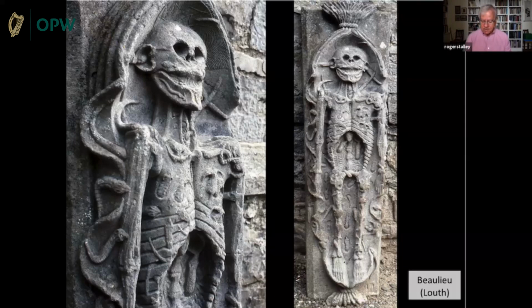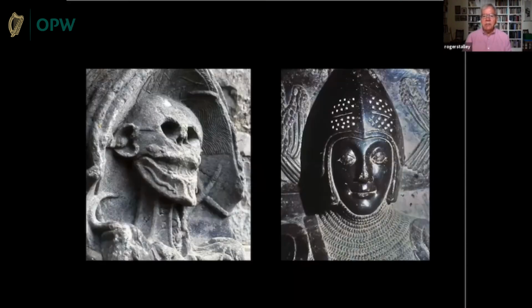And I feel that it's a fantastic piece of sculpture, of course. Again, propped up on its side, it would have originally been lying flat, but it's a fantastic piece of sculpture in its own right, technically, as well as imaginatively. But what a contrast that makes to the Kilkenny sculpture, where we have the Earl of Ormond in his prime, and then at Beaulieu in County Louth, we have a very different approach to death.